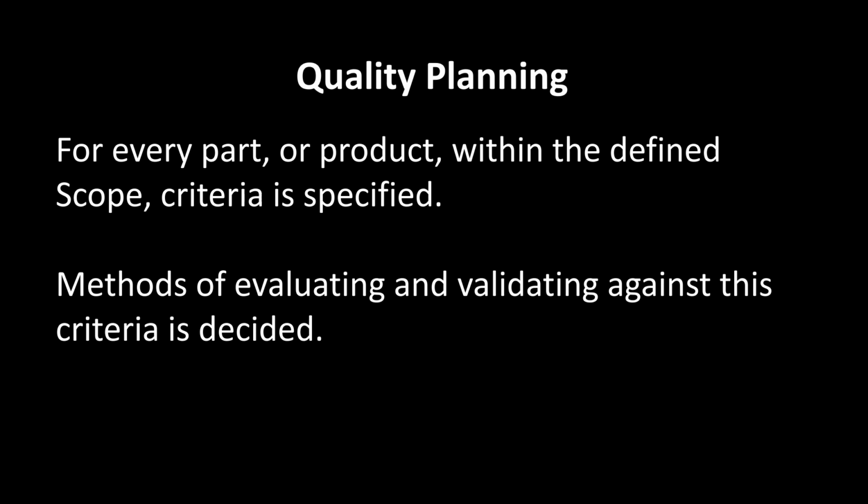For quality planning, we're talking about every part or product, so everything we're going to do within the scope. We're going to specify what it is and what constitutes good quality for that. We're also going to talk about the various methods that we're going to use to check that quality so that we can check it and make sure it meets those agreed standards. If we don't have a way of checking it, we're never going to know if we met it. It just becomes a pointless exercise writing down some targets.